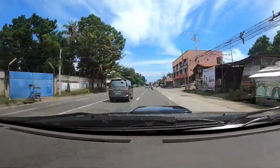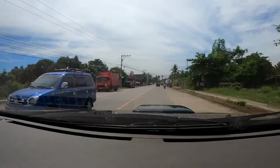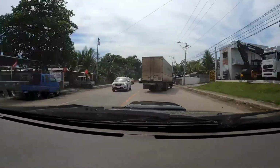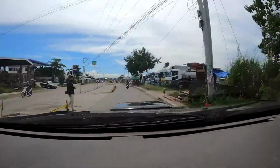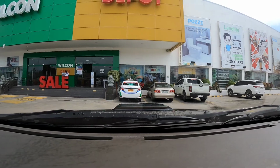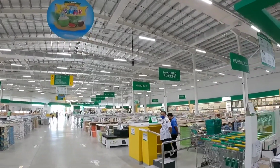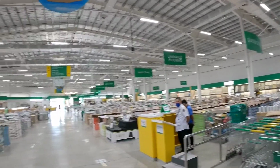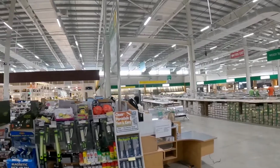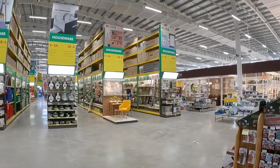Going shopping today. Opal Diversion Road. Welcome to Wilcon Depot, Cagayan de Oro. Shopping for kitchen sink, cooktop, and range hood for our modular kitchen project.